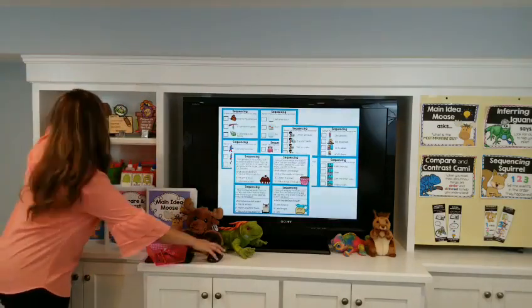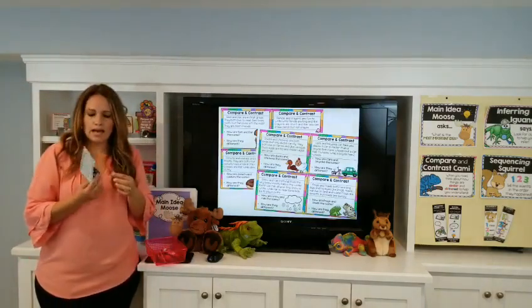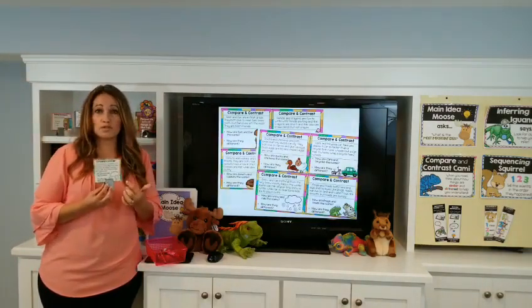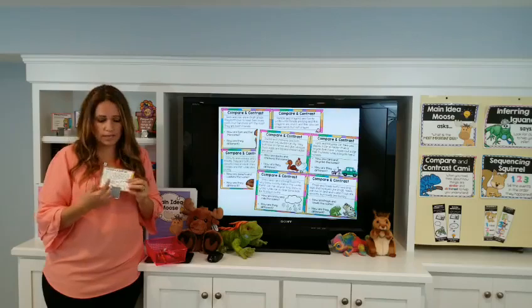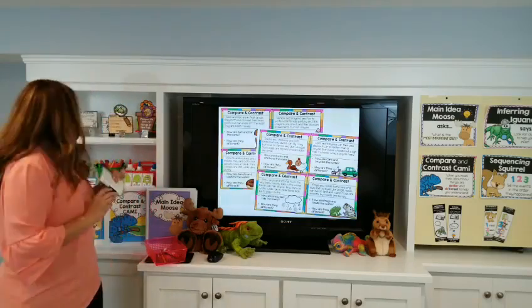And finally, compare and contrast. A little paragraph, and they compare and they say one similarity and one difference between the 2 objects. And these are great because they have the pictures there, so even if children are having a hard time reading the passage, they can compare and contrast using the pictures. And again, you have some ideas on the back.